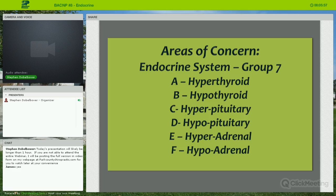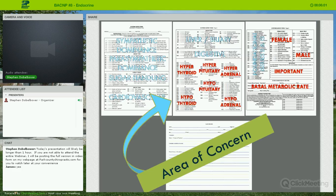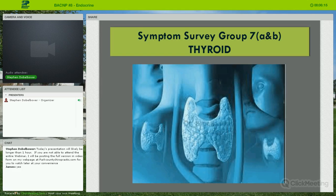So we're moving into group 7, and group 7 has 6 sections, and you'll see on the symptom survey here, we're dealing with this rather large group. And where we're going to start is we're going to go in order. We're going to look at thyroid function first. So of course the thyroid is the endocrine organ in the neck.